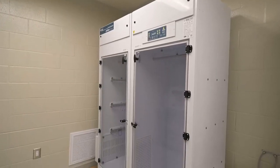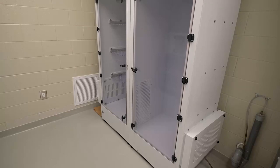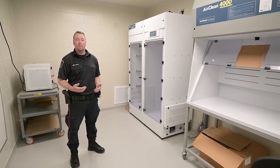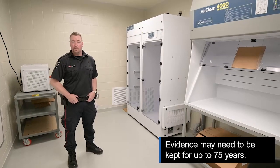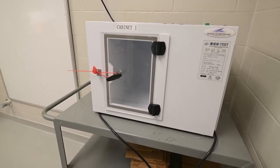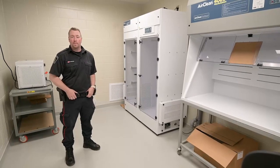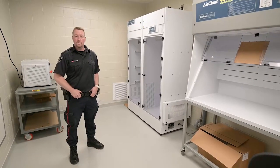This is one of our drying rooms. Whenever we have evidence that may be wet or soiled and is going to be stored for a long period of time, it needs to be properly dried and packaged before being put away. Each one of these cabinets is completely cleaned and disinfected in between use so that we know anything that we put in here is not picking up any contamination from a previous case.